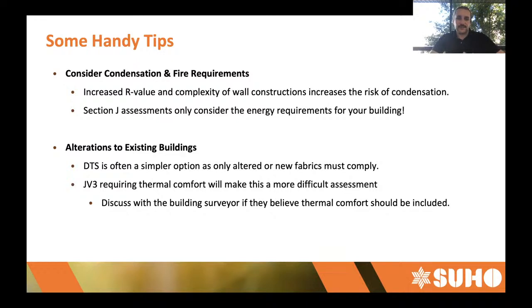Some other handy tips or considerations, I suppose. One of the big risks of having thermal bridging included in this code is that insulation layers for walls in particular are going to have to be beefed up. Potentially also, if you've got a lightweight suspended floor, there's going to have to be some level of continuous insulation, and these additional layers of insulation are potentially going to mean that the fabrics are more complicated, but also there's potentially a higher risk of condensation issues coming up. An important thing to note is that Section J assessments are only really considering energy requirements, and so although a particular design might achieve the R value that you're looking for on the Section J side, they're not considering things like condensation, so it's certainly worthwhile considering that.